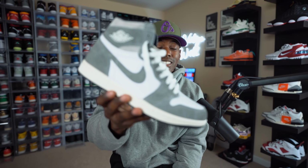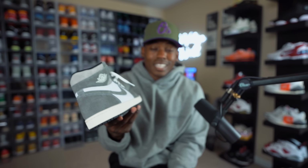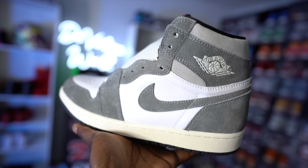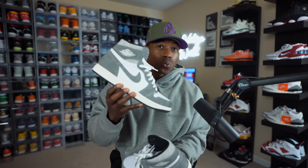They gave us a nice, clean suede toe box, suede all around these sneakers. And then they gave us the hit of off-white on the midsole, which some of you got some B-roll of. Just an all over super nice sneaker. And it actually surprised me. When I unboxed them, I said, yo, hold on, Nike, Jordan Brand is going in the right direction with dropping these colorways. And I thought this one's going to do really good.